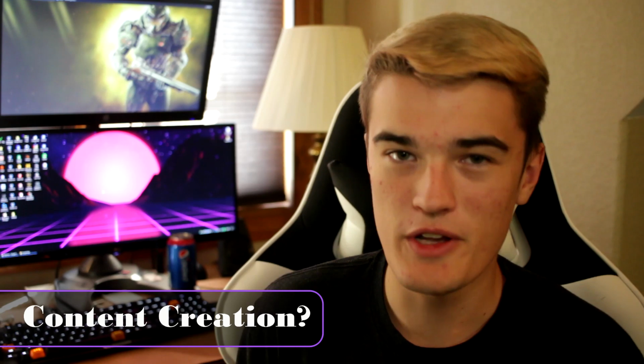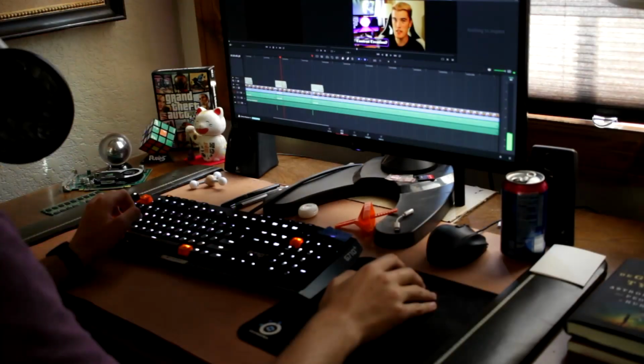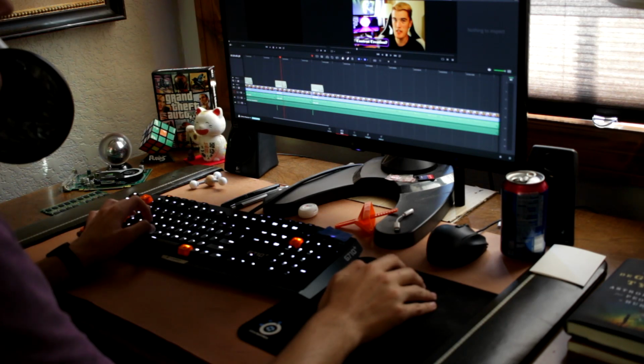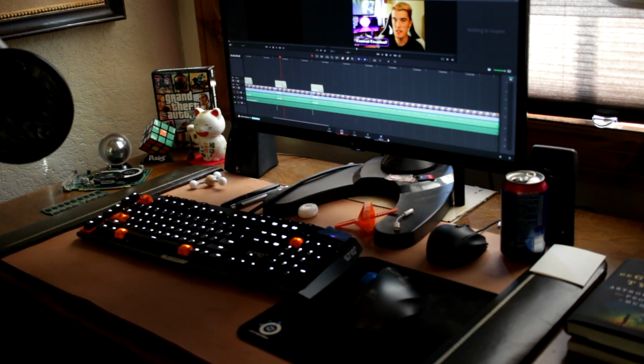Are they good for content creation? That's going to be kind of like the same answer. They're not accurate enough to photo edit and to mouse around and trace things, or accurate enough to click and drag things around and move sliders and stuff in a video editor. So for content creation, no, not really.